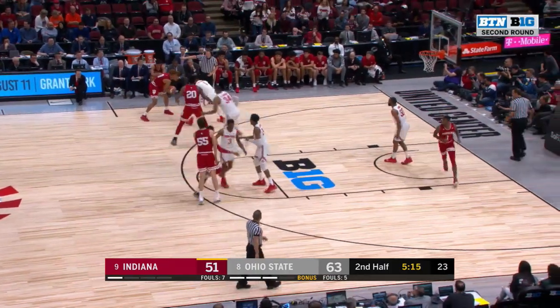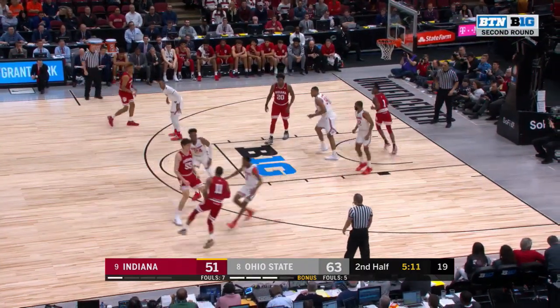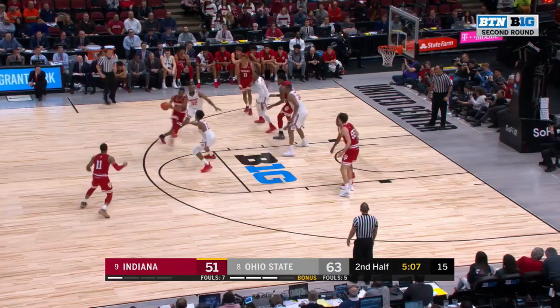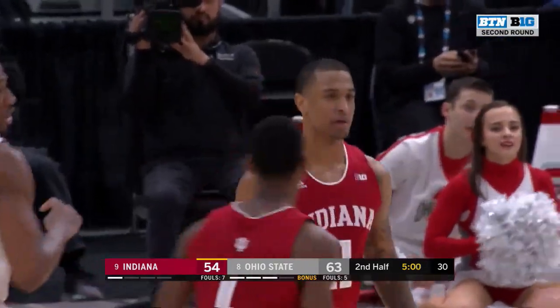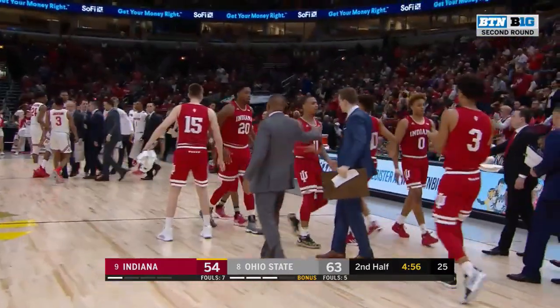Under 2 minutes, they can check it. I think they got the call right. Looks like Jackson touched it last. Eagle-eyed officials today in the Big Ten. Big shot. Got it! Indiana! It's a 9-point game. Devonte Green for three. It's an 11-0 run for the Hoosiers.